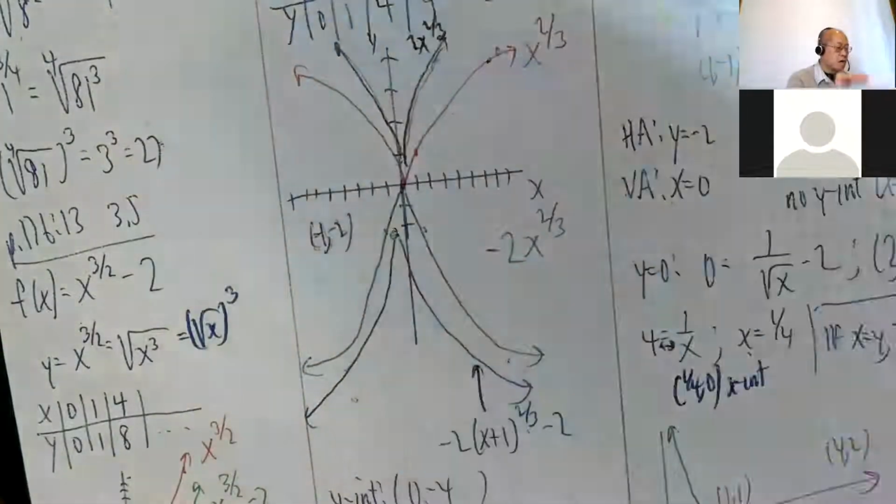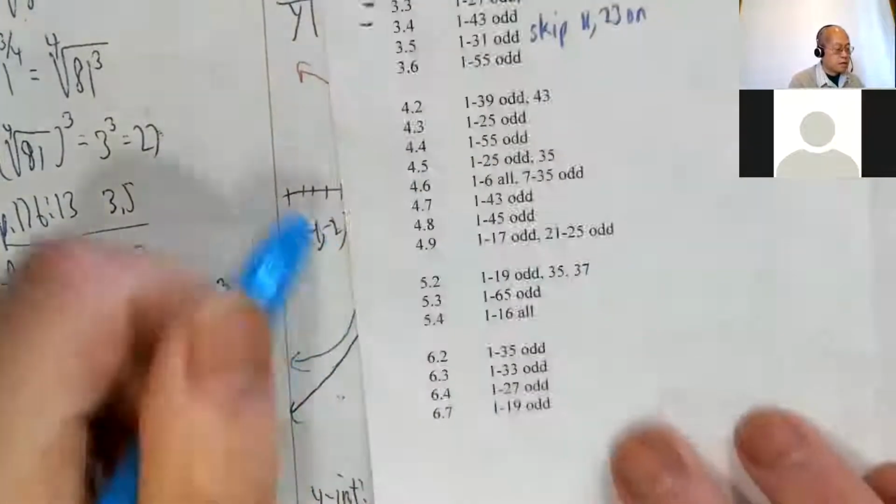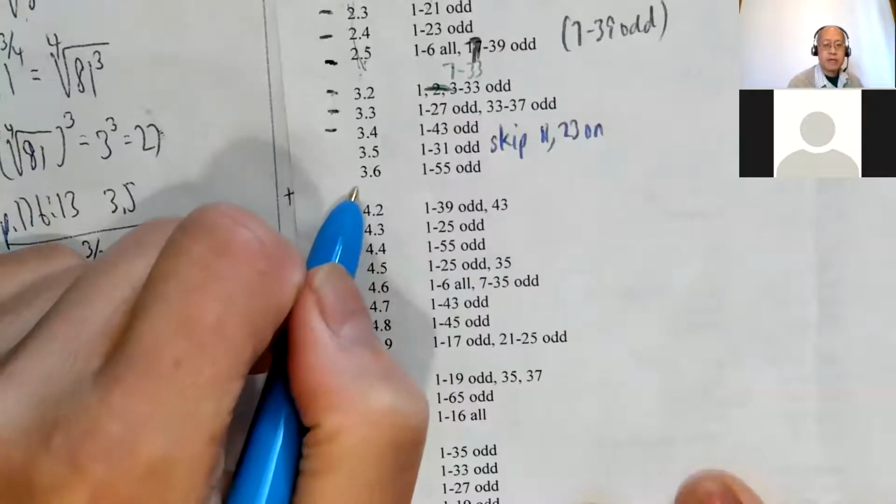Okay, so schedule-wise, not quite, but I'm almost done with 3.5. I had one more problem to show you there, and then we have the rest of the week to finish 3.6, and we have plenty of time to do that, I think.